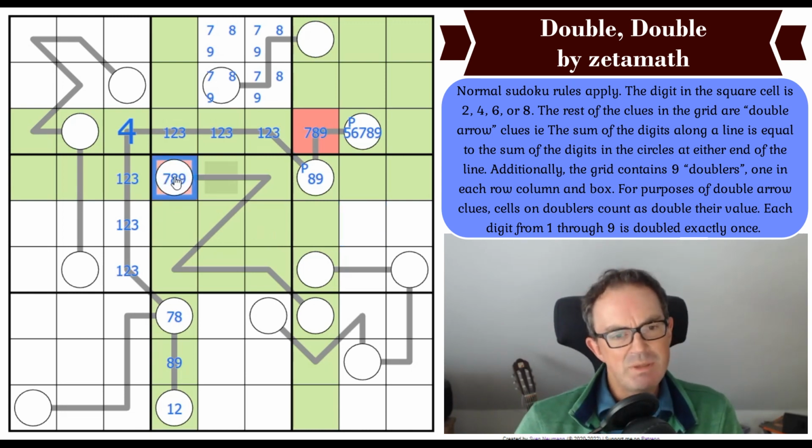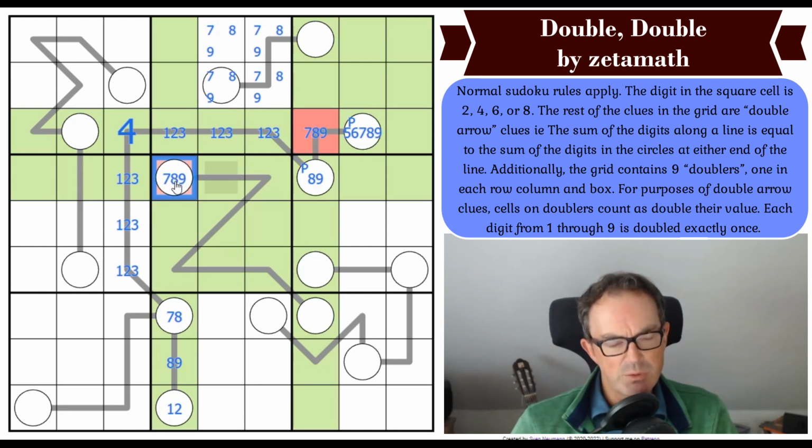Can this really be 7? Maybe that's the point I've got to worry about. If that's 7, 14, we know we're heading up. We know that would be a 7, 8, 9 triple, because this would have to be at least 7. No, okay, that doesn't seem to do it.